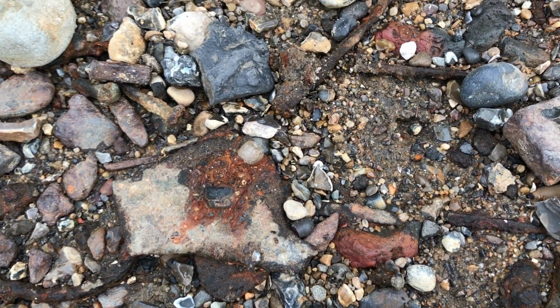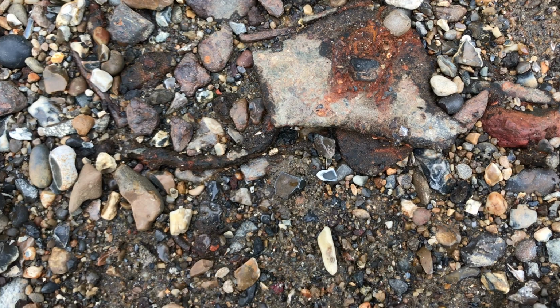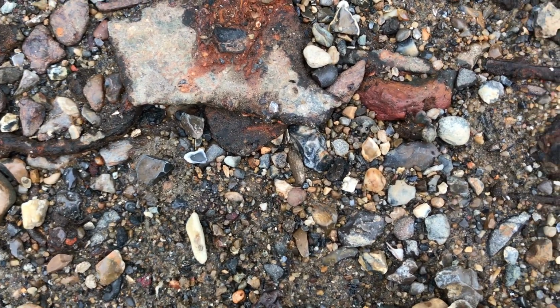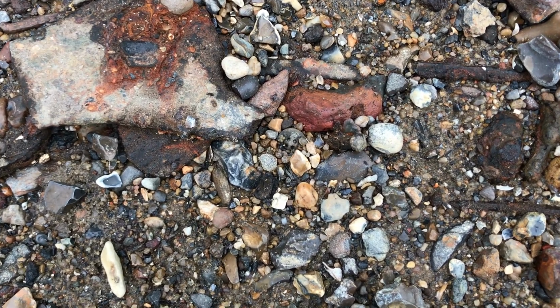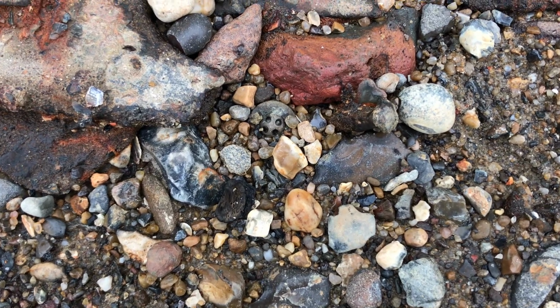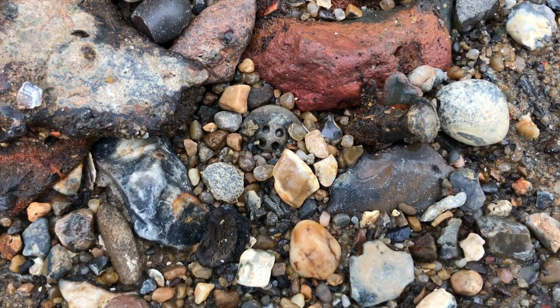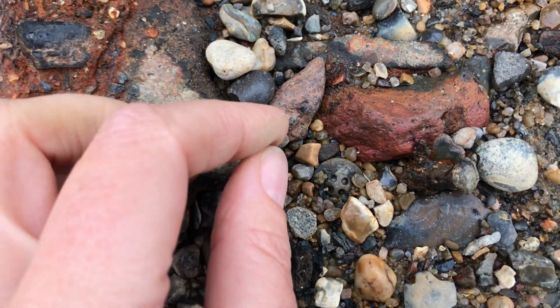I'll give you a second because it's nice to do a spot find every now and then. Even though I've got one mudlarking friend who cannot stand the notion of it. They cannot stand the old spot find. Anyway, have you found it yet? There we go. So I haven't picked it up. I don't know if you can hear me, the wind is blasting.